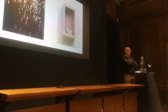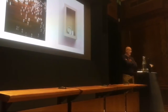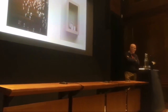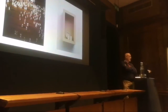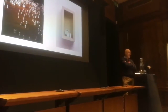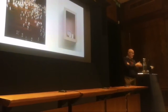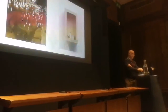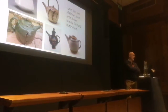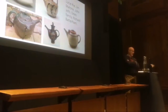Installations are another branch that we see in the UK and Europe and America. Claire Twomey and Edmund de Waal, these two examples here. These works are using ceramic objects as sculpture within an environment. Practitioners often create especially for a particular site, hence the word installation. Here, quickly, we can see a variety of pots made by well-respected UK ceramists.